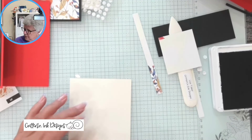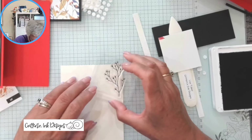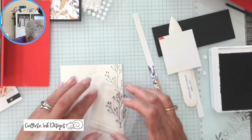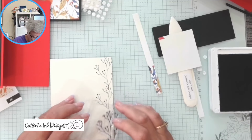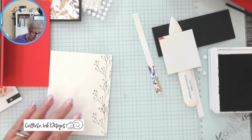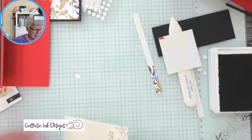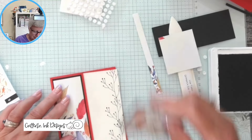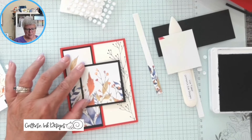Oh, I know, what if I go down like this? You know what? If it looks too busy, you can always flip it over. Yep, paper has two sides. That's what I like about the glass mat. I know. I'm so hooked on the glass mat, and it's still available. Oh yeah, that looks nice. Perfect. I think that looks really nice. Okay, let's glue this baby down.